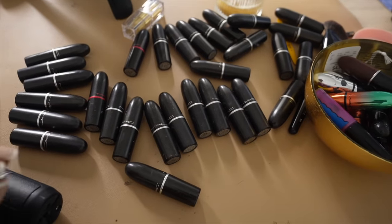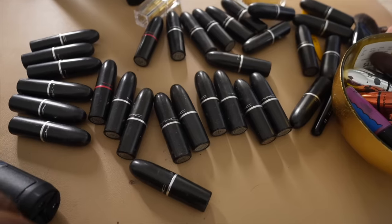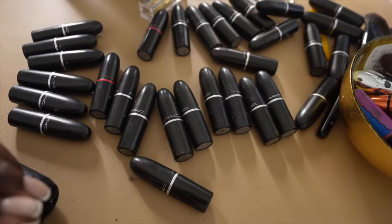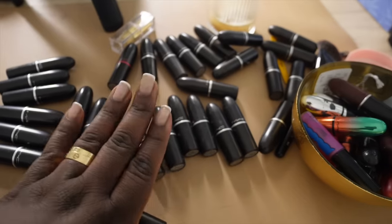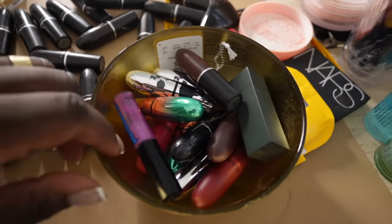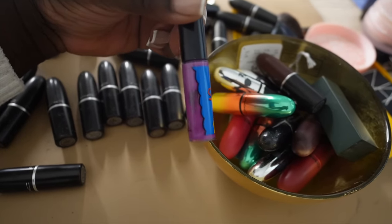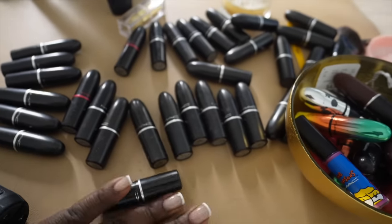One thing y'all need to know about me is I've always been a collector of things, whether it's lipsticks, Stanley cups, pens, pencils. I just love things. So these are all the ones I could find, and I'll probably do a part one and a part two because this is a lot of lipsticks. And then in here we got some limited edition ones. This used to be my favorite, y'all. This purple gloss from the Simpsons collection. Obsessed. So yeah, that's the video I'm gonna do.